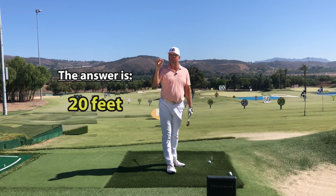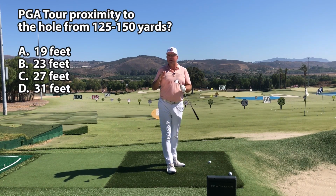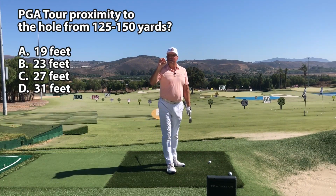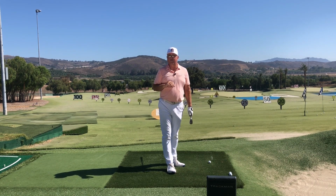Is that number still bigger than you thought it would be? Did you think they hit it more like 10 or 12 feet? All right, how about 125 to 150 yards? I bet you're starting to catch on now. The answer there is 23 feet. 23 feet is the average proximity on tour between 125 and 150 yards.